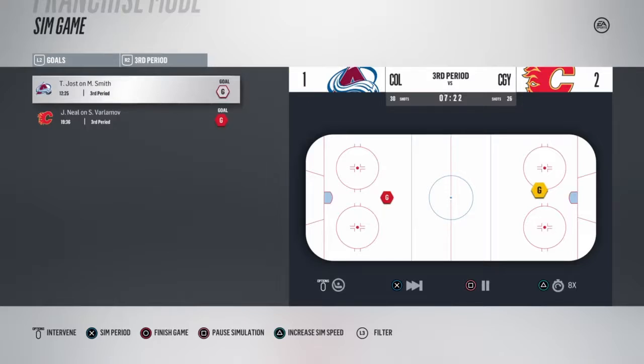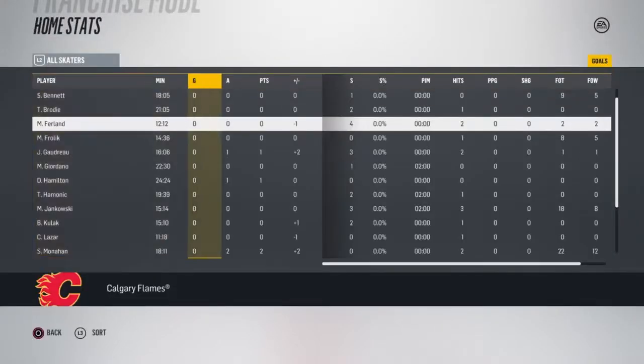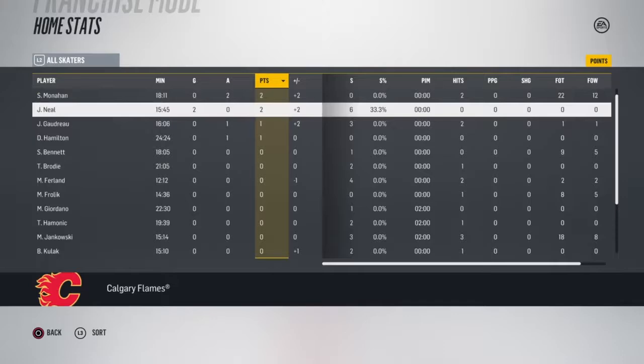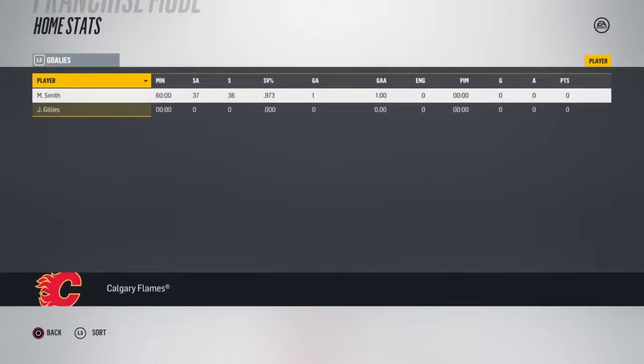Tyson Jost making this a 1-goal affair, though, about midway through the third period. Come on, Calgary, we got to hang on to these 2-1 wins. We got to find a way to win 2-1 games, and we do just that. So that is huge. James Neal with both of the goals for us in this one. So, like I said, not the best end to the season last year as a Calgary Flame for James Neal, but hopefully signing him to that $6 million contract, he can turn things around this year with the Flames. So Monahan assisting on both of the goals for Neal. Gaudreau and Hamilton also picking up assists in this one as well.